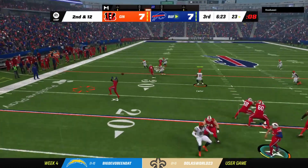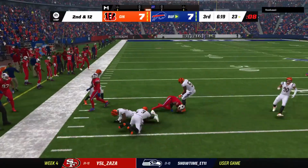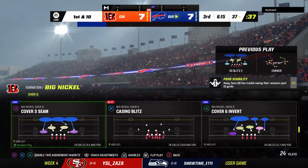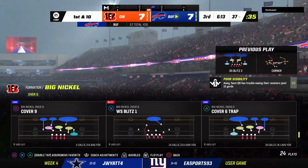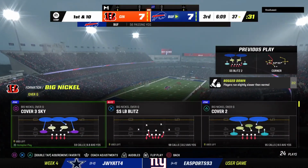He'll look to throw. He'll get this out to the flat for Etienne. And he's taken down but able to slip across the 35. 14 yards, and the Bills will get a new set of downs. Caught that look from you there, partner. I think we're on the same page on that one.